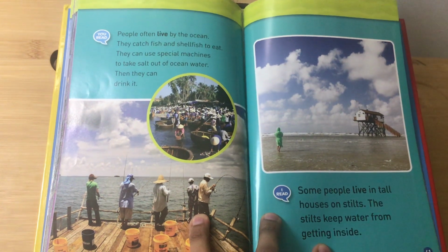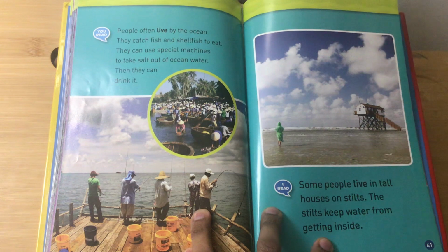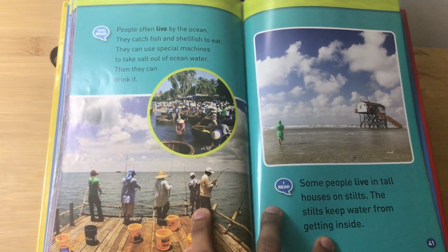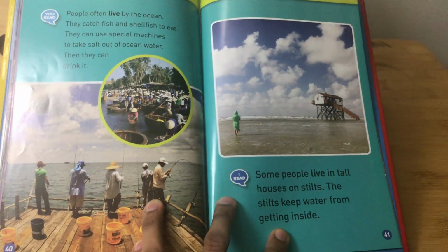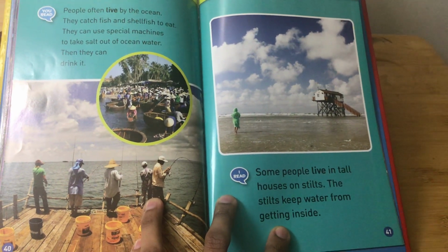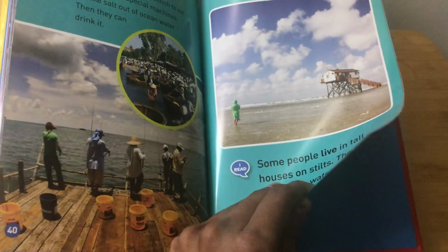People often live by the ocean. They catch fish and shellfish to eat. They can use special machines to take salt out of ocean water. Then they can drink it. Some people live in tall houses on stilts. The stilts keep water from getting inside.